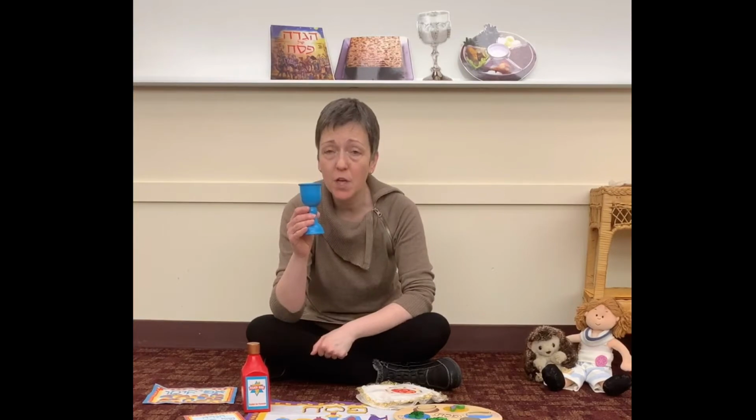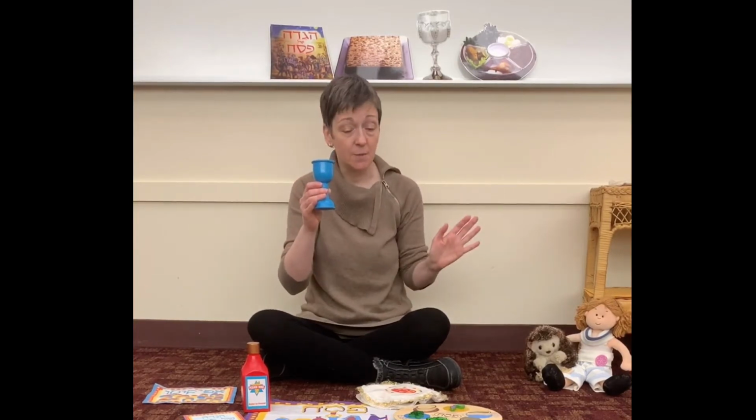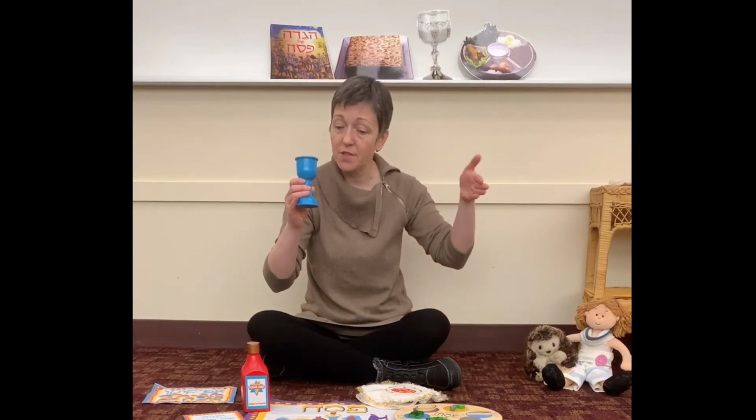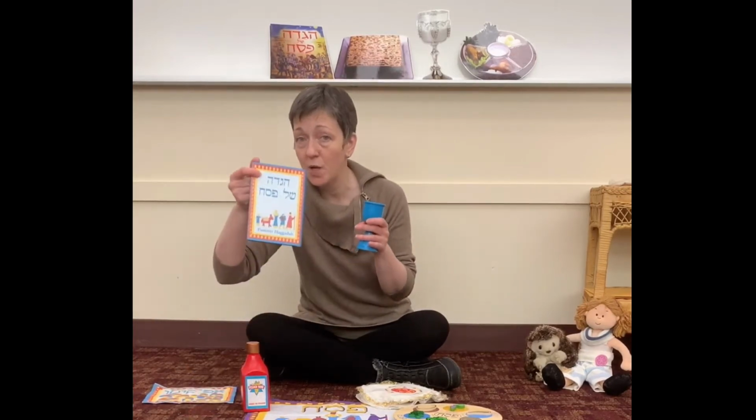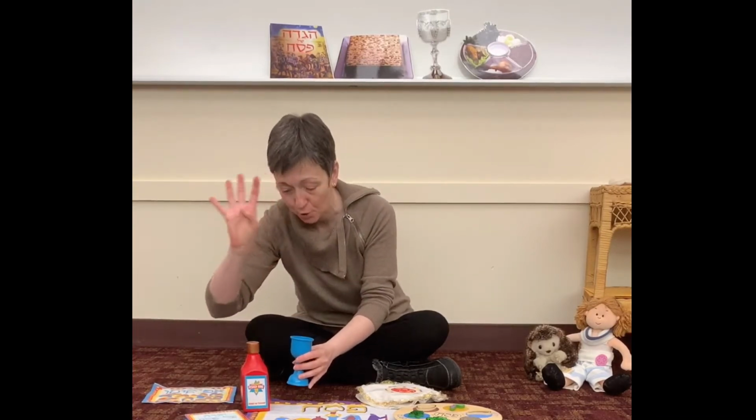So we have to drink 4 cups of wine or juice during the Seder. Not all at once, but throughout the Seder. The Haggadah will tell you when it's time to drink another cup. So 4 cups altogether.